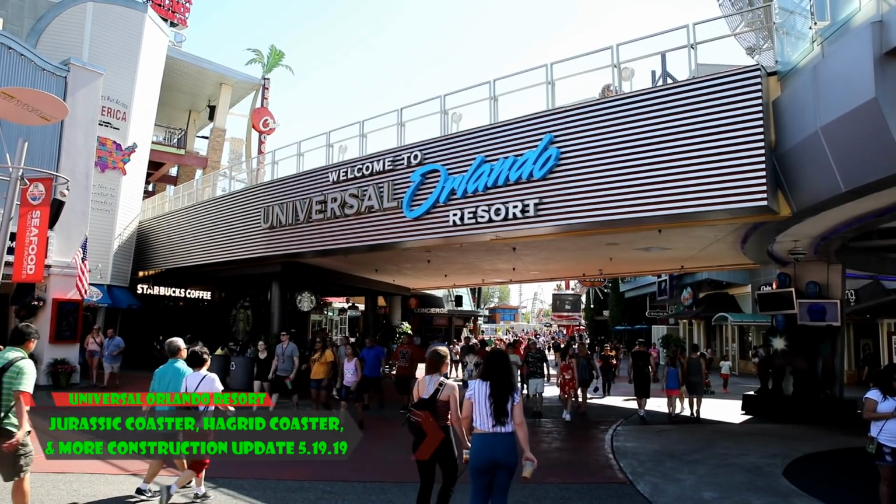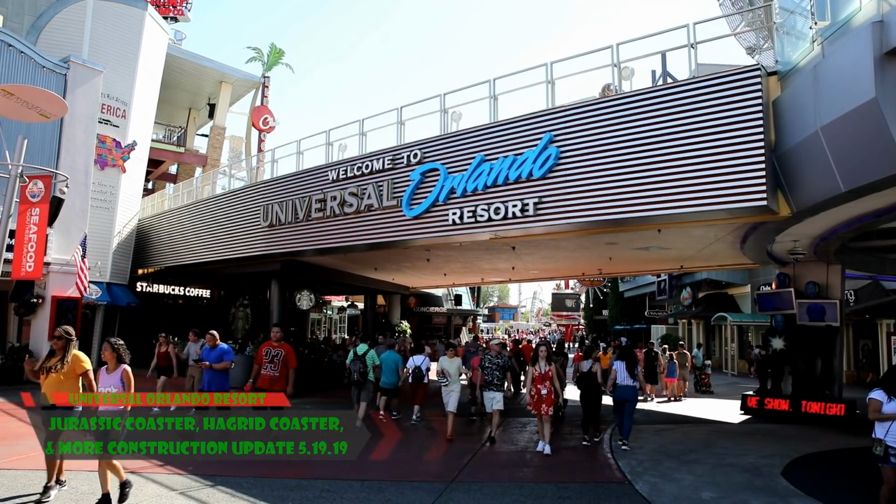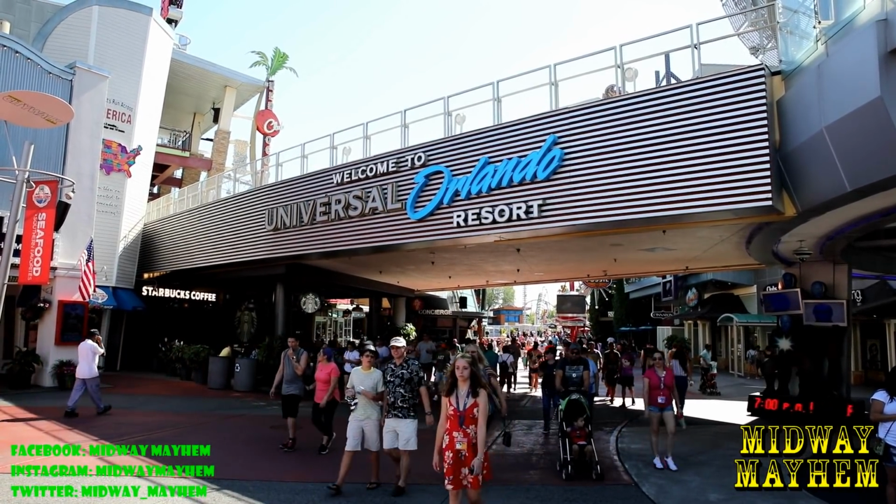This is Dan, and we are checking back in from the Universal Orlando Resort. I know it's been a couple weeks, but we're here to see what's new with Hagrid's Magical Creatures Motorbike Adventure and the Jurassic Project. There's a lot to see and do.